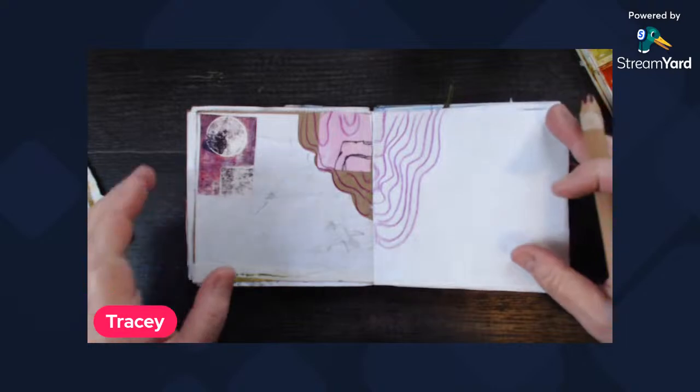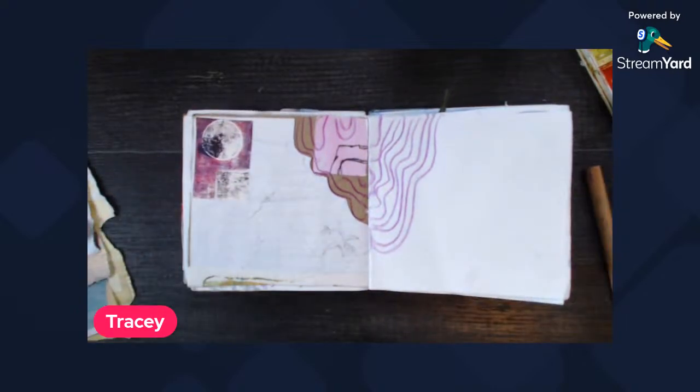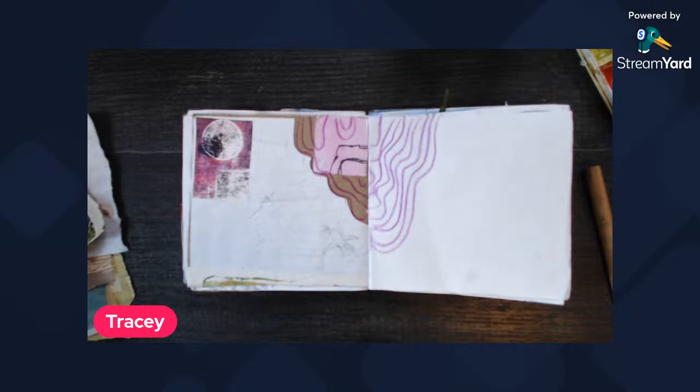I'm sorry, the colours are a bit bleak today. It's a very bleak and rainy day here in New Zealand. So I was just going to stick some things on today.